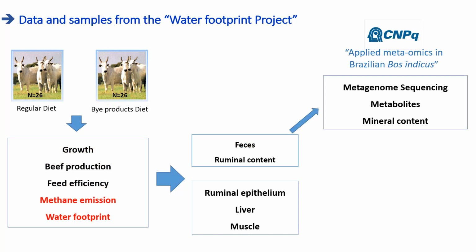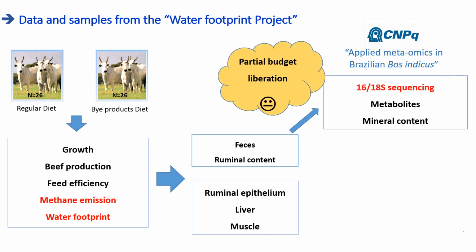We then approved a CNPq project, Applied Metaomics and Brazilian Bos indicus, in which we were supposed to sequence the metagenome of feces and ruminal content, and obtain the metabolite profile and the mineral content profile of these samples. But there was a shortage in the budget, since only a partial budget was released, and we had to exchange whole metagenomic sequencing for 16S sequencing.